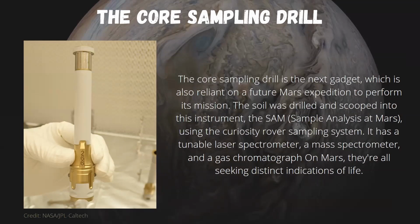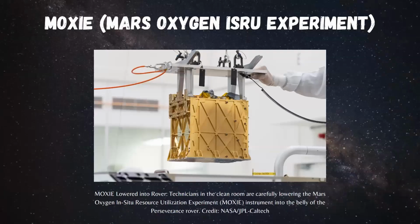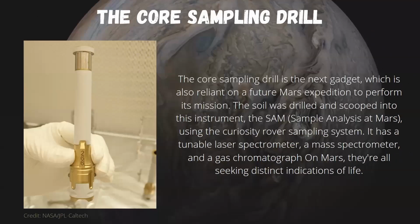So actually, I turned the slide. It was all about MOXIE. Then in the next slide, this is a sample coring drill.